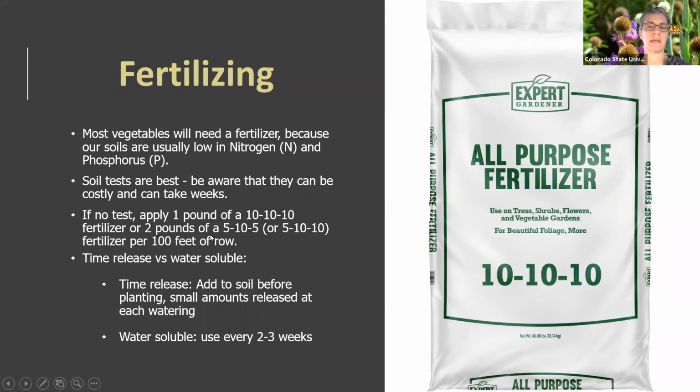So basically, if you don't have a soil test that tells you how much nitrogen to add to your garden, a rule of thumb you can use is, if you get a generic fertilizer that has 10, 10, 10 for the numbers, you could just apply 1 pound of that per 100 feet of row. Or if you found a fertilizer that has numbers 5, 10, 5, then you could add 2 pounds of those. Normally you want a higher amount of nitrogen, because a lot of vegetables require a lot of nitrogen and our soils tend to be low in nitrogen.